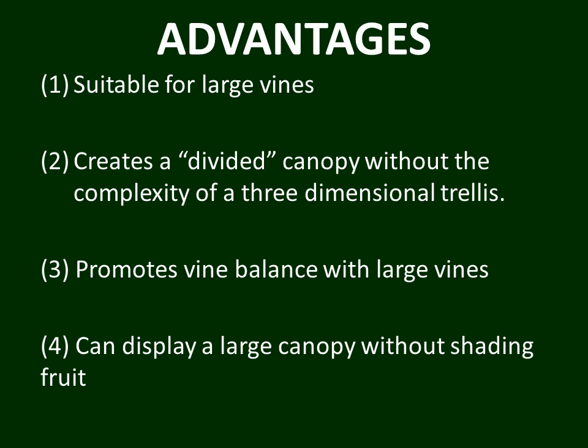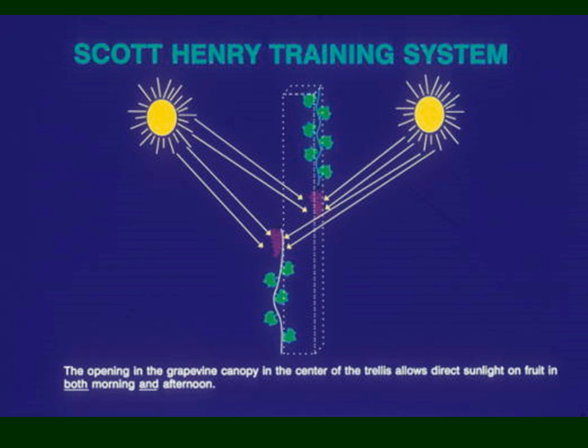And by placing shoots upward and downward from a middle portion of the trellis, the Scott Henry training system wonderfully can display a large canopy, a large foliage on the trellis without shading the fruit because of that shoot positioning both upwards and downwards. Here's a schematic that shows that attribute of the Scott Henry training system, so that sun in the morning, sun in the afternoon can reach all the clusters in the fruit zone well, because the canopy, the leaf area, has been positioned up and away and down and away from the fruit zone.